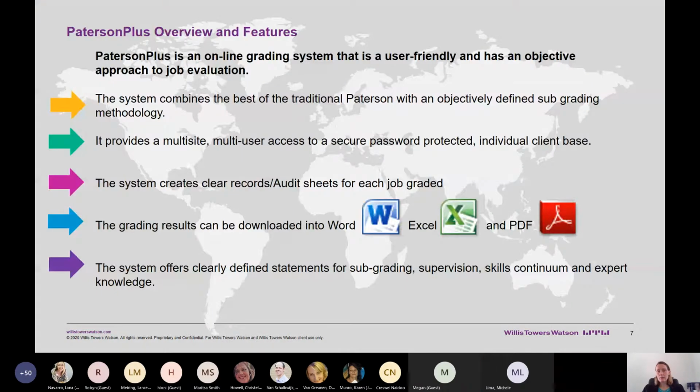Let's look at Patterson Plus and its features. As we mentioned, it's an online grading system that is exceptionally user-friendly. The system combines the best of traditional Patterson. Let's face it, Patterson is a great system. It's robust. It's been around for a number of years. So it really wasn't our intention to deviate away from the core methodology of Patterson, being the level of decision making, but rather to improve on that. And we did it in two ways.